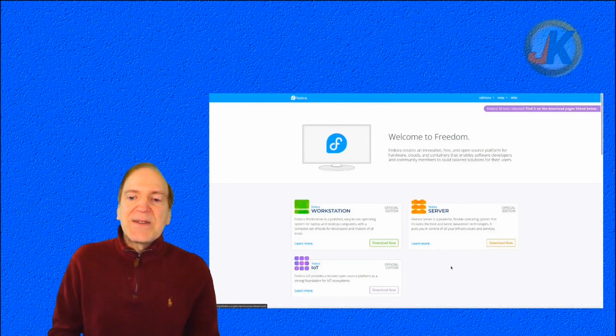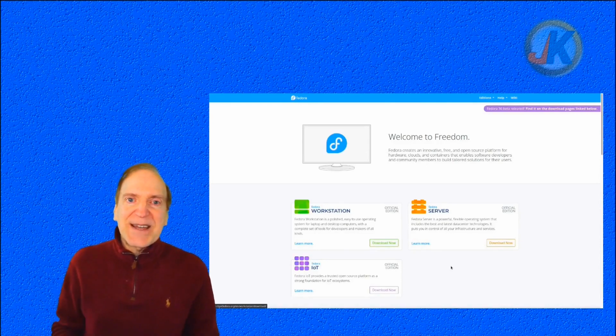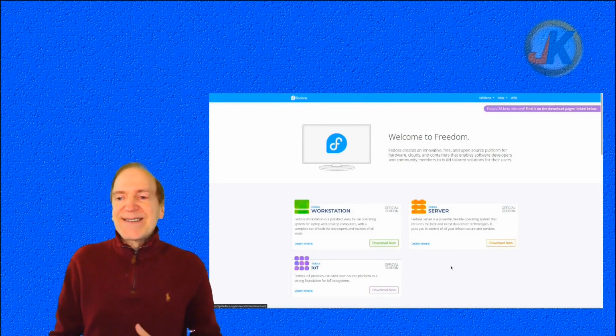To me, Fedora kind of offers the best of both worlds. It's kind of like you get the newness of Arch and the stability of Debian. It's kind of like the perfect combination of both. And of course, it's backed by the Red Hat team as well, so it's got a lot of weight behind it when it comes to the developers and so forth.